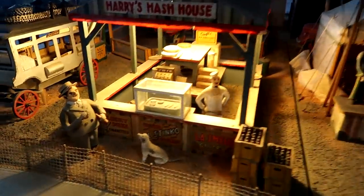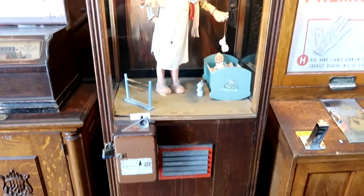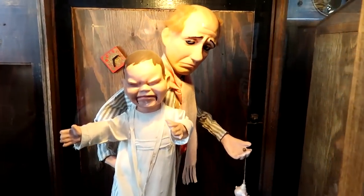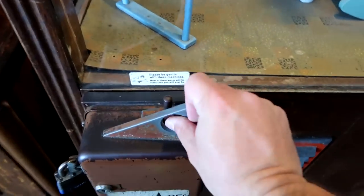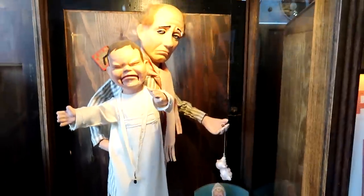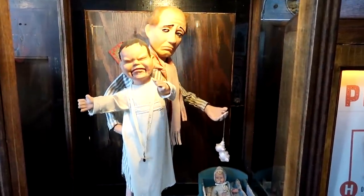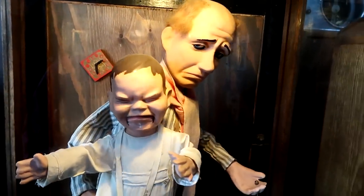Here at Harry's Hash House, this guy puts ketchup on his hamburger. This one doesn't have a name, but you see a sad old man caring for a giant baby and a tiny baby. Let's see what he does with these babies. Okay, sadly rocking the sad baby. That is a sourpuss baby right there.